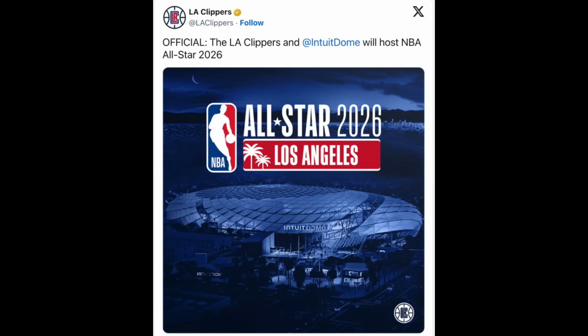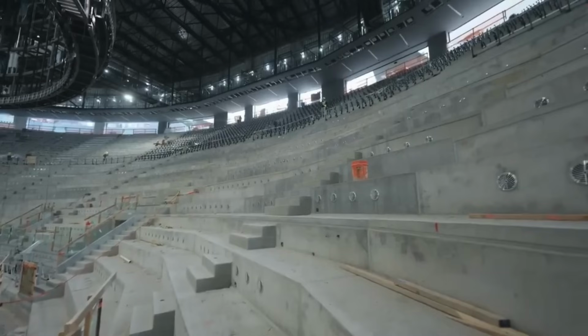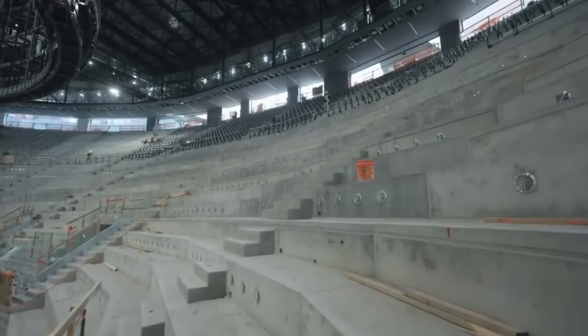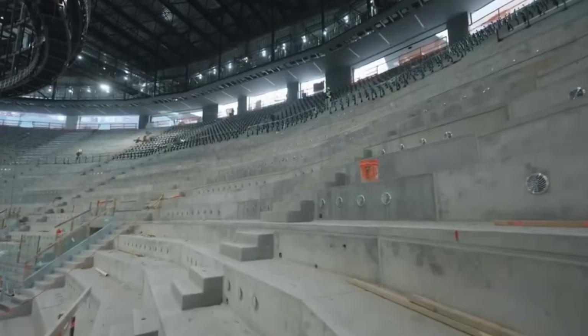I'm surprised they're not doing it in 2025, but I would imagine there's already another host city or host arena for 2025, but they are getting it in 2026, so just 1 year after it opens. And then these are just more photos of them starting to put the seats into the arena. I mean, from the exterior at this point, it looks almost done.